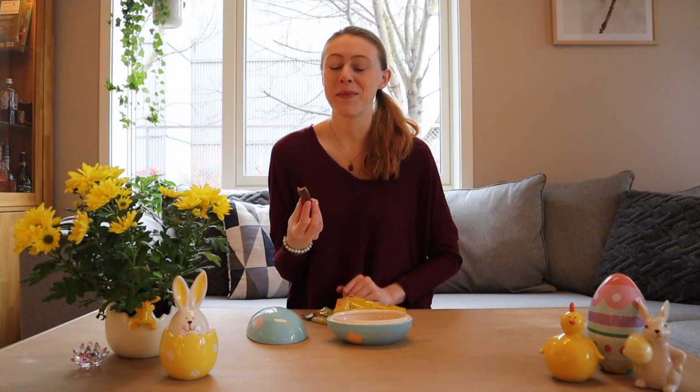That's some good quality chocolate. So it's just a classic milk chocolate from Freia. It is really cute. It's Easter themed and you can never go wrong with Norwegian chocolate.